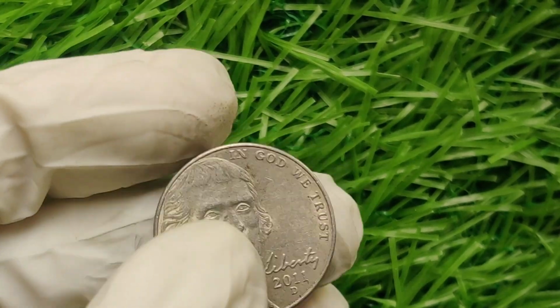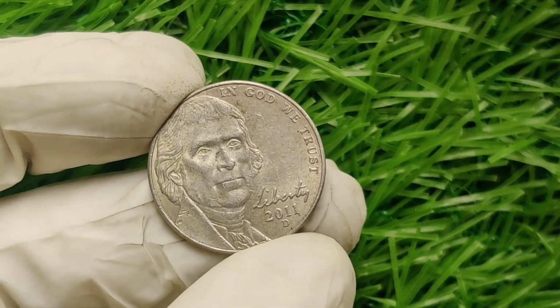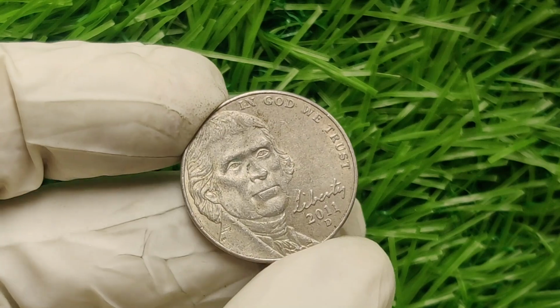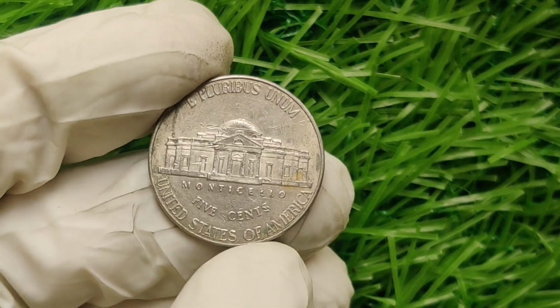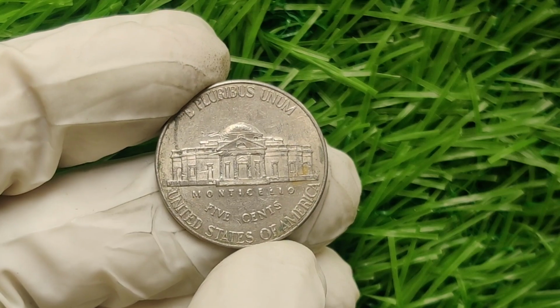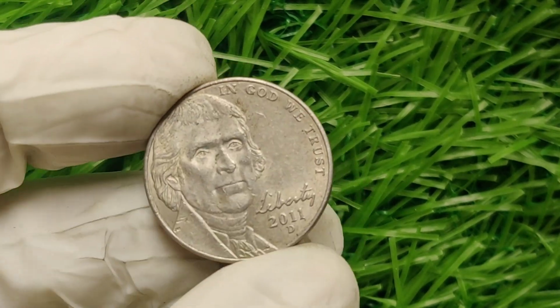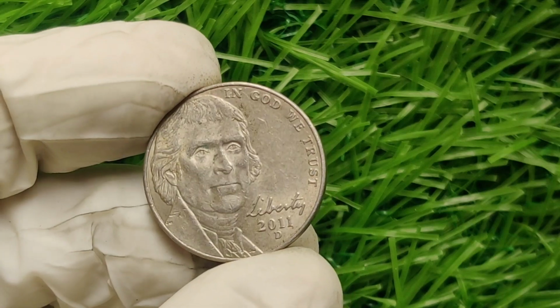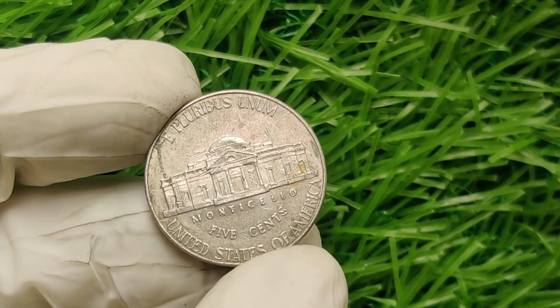reverse. Upon closer inspection, it became clear that this coin had an extra layer of detail on the Monticello building, a telltale sign of a double die error. This error is extremely rare in modern coins, and when one does surface, it becomes an instant treasure. The coiin Jefferson nickel not only carries historical significance but also demonstrates the unpredictability of coin collecting. Sometimes, a simple mistake in the minting process leads to a fortune.